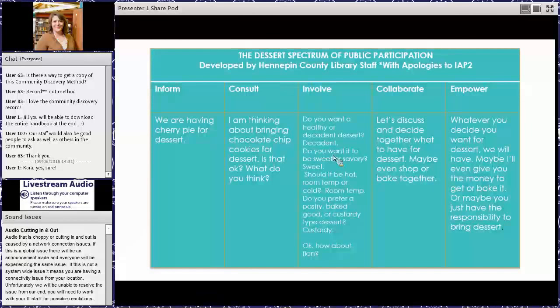So we have a tendency to default to programming. What program am I going to do with my community partner? But the Hennepin County Public Library decided to create a spectrum that talks about dessert. So let's say we're going to invite our community to come to the library and have some kind of dessert. Are you going to start by saying, we're going to have cherry pie for dessert, and that's it? No discussion, no community voice, no youth voice included in that decision-making process?